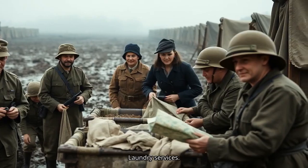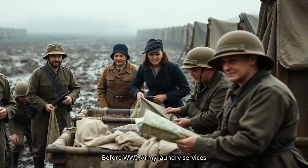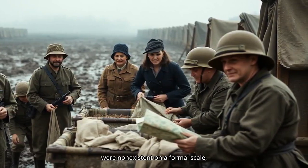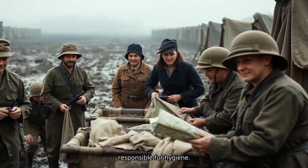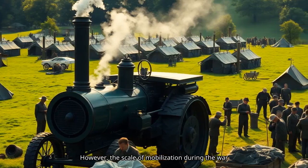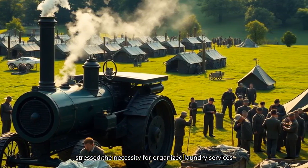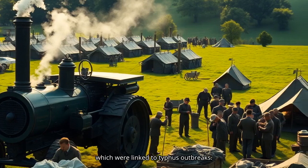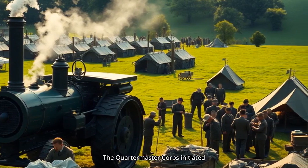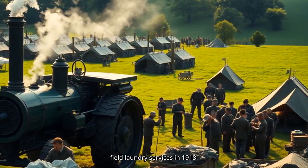Laundry services. Before WWI, Army laundry services were non-existent on a formal scale, with soldiers and occasional civilian laundresses responsible for hygiene. However, the scale of mobilization during the war stressed the necessity for organized laundry services to prevent lice infestations, which were linked to typhus outbreaks. The Quartermaster Corps initiated field laundry services in 1918.